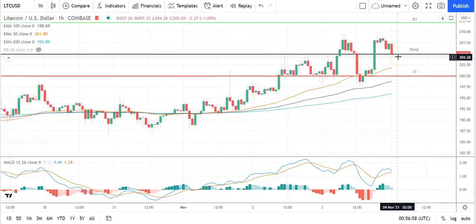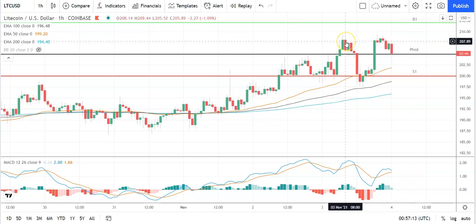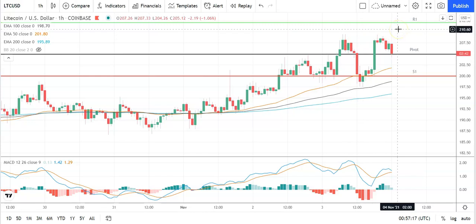Looking at Litecoin against US dollar, also bearish. Going to need to see Litecoin avoid a fallback through the pivot at 205 to take a run at the first major resistance level at 212. Support from the broader market will be needed for Litecoin to break out from yesterday's high. That was at 209.44. So barring an extended rally on the day, expect that first major resistance level to cap the upside.